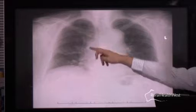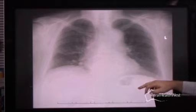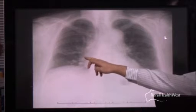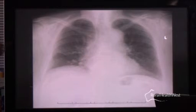So in this case, you can see there is reduced lung volume, particularly on the right, less so on the left. There's elevation of the right hemidiaphragm relative to the left hemidiaphragm. You can see there are some linear band shadows running out into the right mid-zone, and you do get the impression that there is an element of peribronchial thickening.